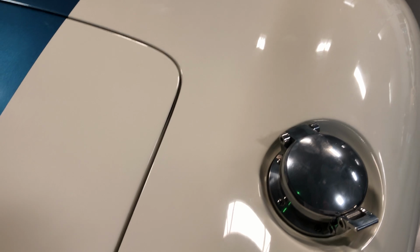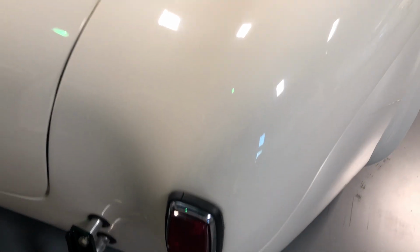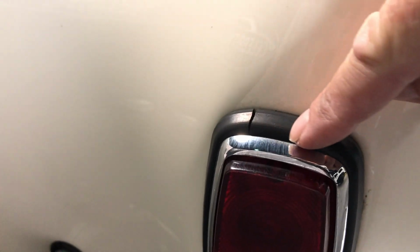A little more of a paint tour here. No rock chips, no scratches. Here's your passenger side taillight. Once again, it looks like we have a small crack in the rubber around the passenger side taillight. See that? Not a big deal, not falling off. It's not all the way through, but it's a crack. A crack is a crack. A small mark in the paint down here in the back, which would definitely be removed with some polish. No doubt about it.